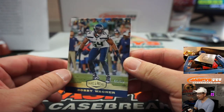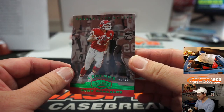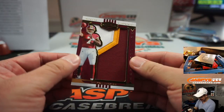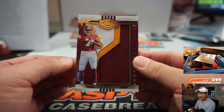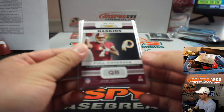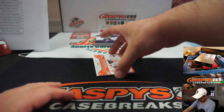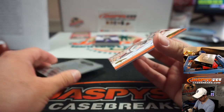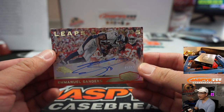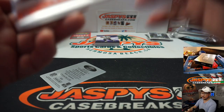All right. Wagner to 99. We got to 25, Tony Gonzalez. Full coverage, Dwayne Haskins. Nice three-color patch to 50. Brian Trent with the Redskins. Dolphins get a tackle to protect Tua. There's Emmanuel Sanders, 25 out of 99. Leaps and bounds. Autograph. Some good photography there for Joe Clanton and the Broncos.